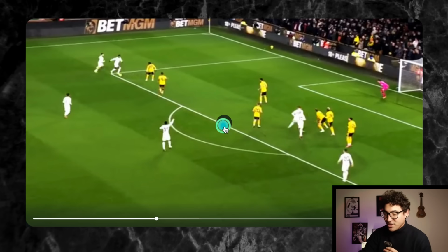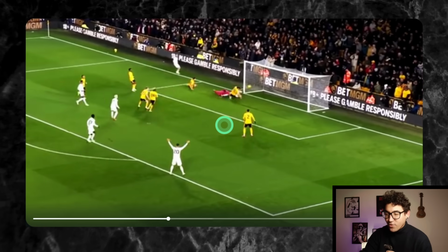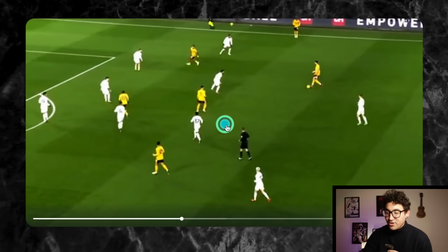And then Hojlund pushes him and then moves so fast, so determined, so driven into position. And then, of course, there was only going to be one winner, and it's Hojlund. And then that's 2-0 Manchester United. Now, in this game, we had so many chances in the first half to just kill off Wolves.